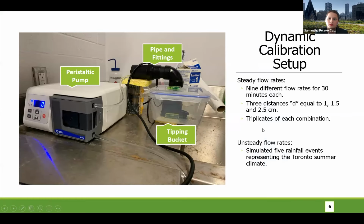And now I'm going to move on to the calibration part, this is the setup. It was actually done in 2 parts. So we had one experiment for steady flow rates, which consisted of 9 different flow rates, and they were run for 30 minutes each. And we also did this for the 3 distances, D, which is the distance between the end of a funnel and the top of a tipping bucket, this value is presented on the screen. And we also ran this in triplicate, 3 times, just to have an average.